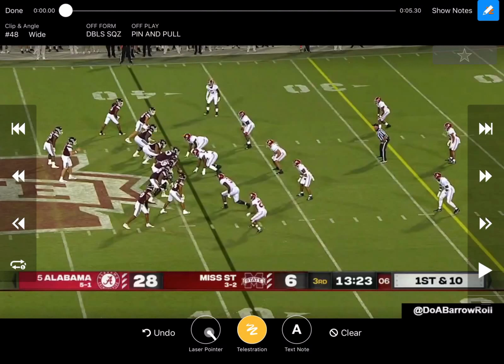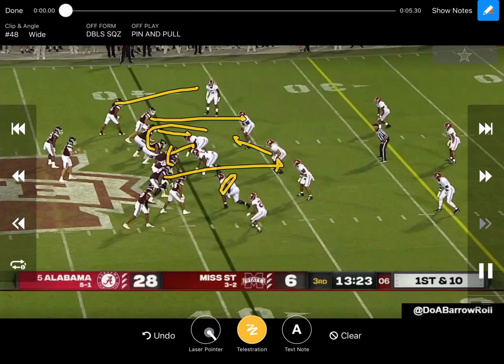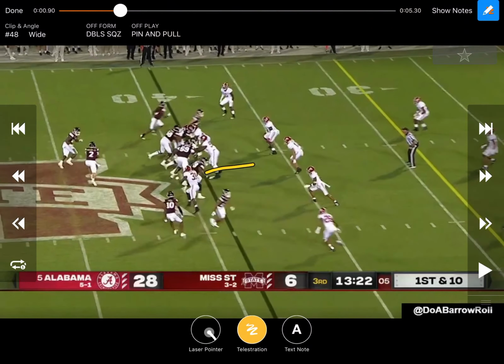This time doing it out of a double squeeze. Getting a down block right there. Pulling for that Mike. Pin right there, get a toss. Probably going to be on that nose, possibly pulling with that guard. Going to slip up. Don't worry about this guy right here. He's so wide. So right there you can see he's just working up.